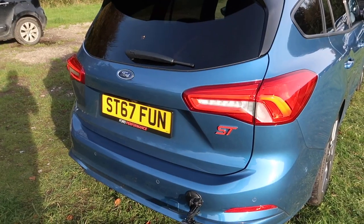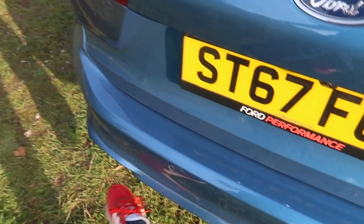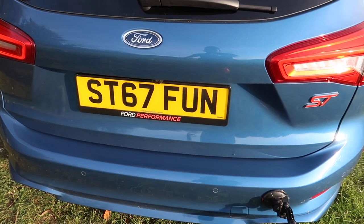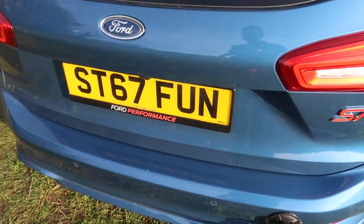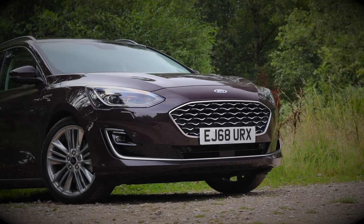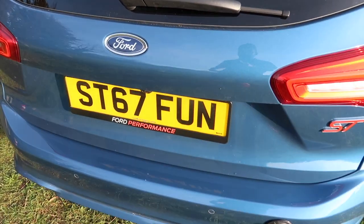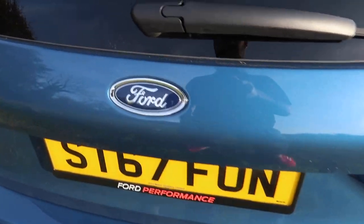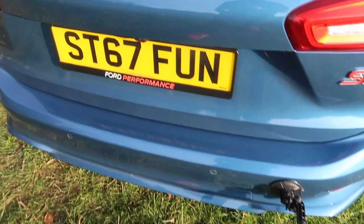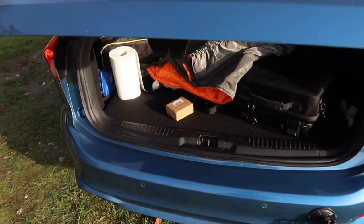Now, whilst I'm here at the rear, I may as well show you the boot. So this has the electric hands-free function as an optional extra, which hasn't worked. I must admit, compared to the Focus Vignale I had a while back, the hands-free function on this car isn't quite as fluid. I do have the key on me, so I don't really know what it's doing. That is quite bizarre. Anyway, let me just open it like that.